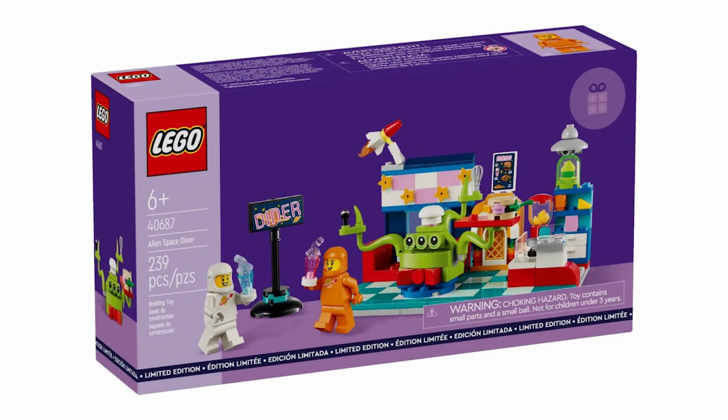I can imagine it's probably going to be very shortly, releasing around the same time as the Artemis space sets. I can imagine that's between now and June, that's when it's going to be released. But it's a cool little set. I love it so much. It's so cool. So we'll take a quick peek back at this one.